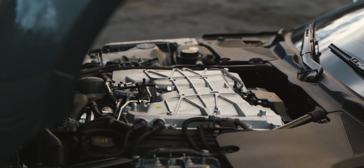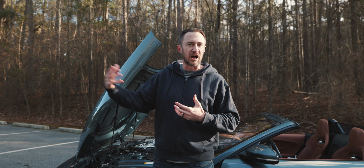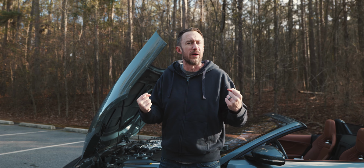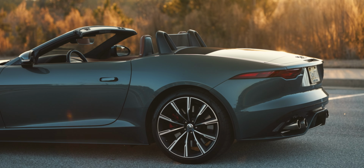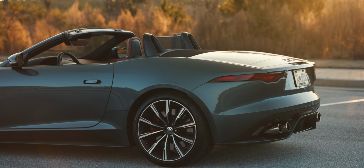And I know supercharging isn't the most efficient way to get big power out of an engine. Everything's moving to turbocharging, but turbocharging has a little bit of lag. Some companies like Toyota are using hybrid systems to mitigate that. So it's just kind of fun and cool to drive a vehicle that has that sort of old school way of making power. A big engine with a big supercharger making big power. It makes me sad that the F-Type is going away, but it also makes me sad because this is sort of a unique powertrain. There are not many, if any, of these powertrains left on the market.